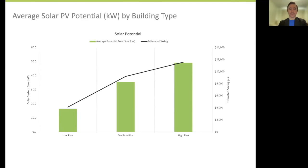In this graph, we're looking at the average solar PV potential by building type, and we have also cross-referenced the estimated savings from that potential solar PV system that could be put on the building. As you can see, the savings level out as you move into high-rise buildings, and you have a much greater cost of install, particularly if you have to crane the solar system to the roof and have extra expense around safety while installing the solar systems.